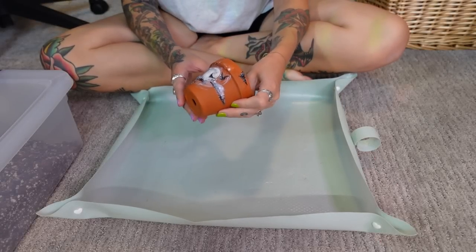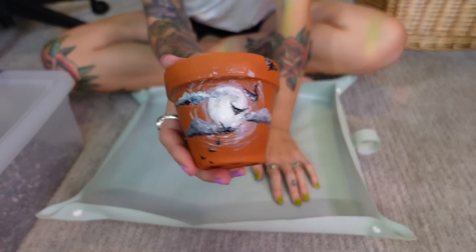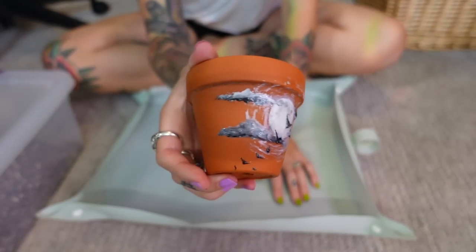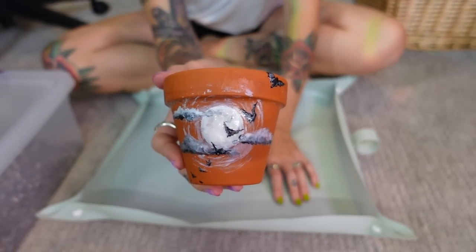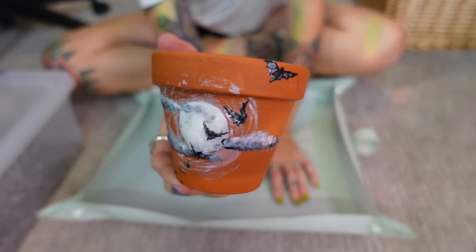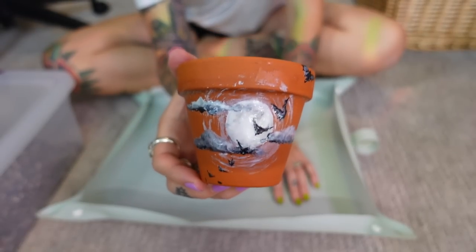Okay, so next we are getting into our repotting, and I'm really excited about this because I'm going to be using this incredible pot that my friend painted and sent to me. Absolutely stunning. Like, look at that. The bats, the moon, the whole vibe of this. I'm literally dying. I love this so much.